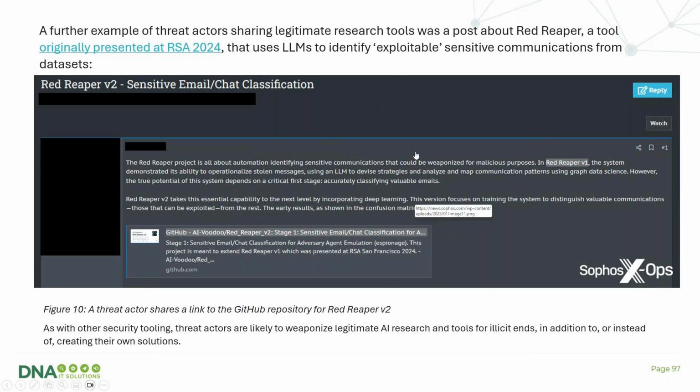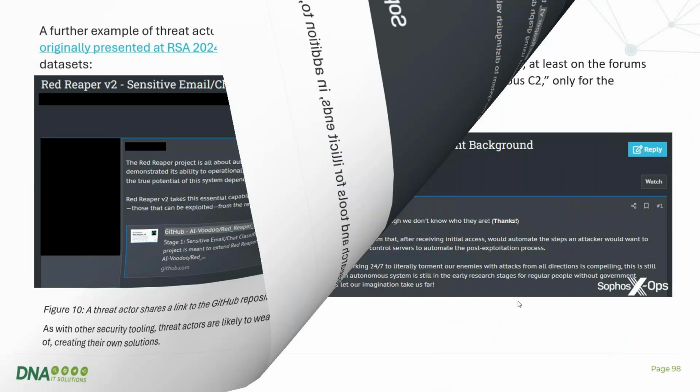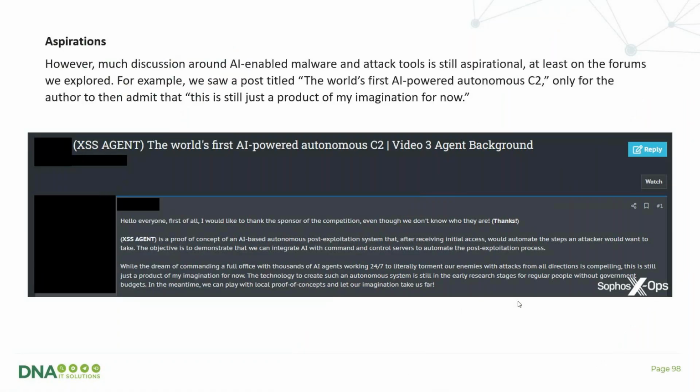And again, they're thinking, how can we weaponize legitimate tools? Can we crack them? Can we break them? Can we use them for what we need to do? And as I've said to people many times, remember that the criminal actors have access to the legitimate tools, figure them out, and figure out how to try and break them.